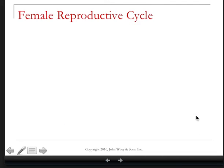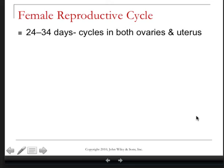Okay, so let's talk a little bit about the female reproductive cycle. It lasts a little over a month or so. It has a regular periodicity, but it can vary between 24 and 34 days, and this is because hormonal secretions can vary from moment to moment in the female and also between individuals. So you can't rigidly say that a particular portion of the reproductive cycle will run exactly so many days and no more or no fewer because of these physiological variations.